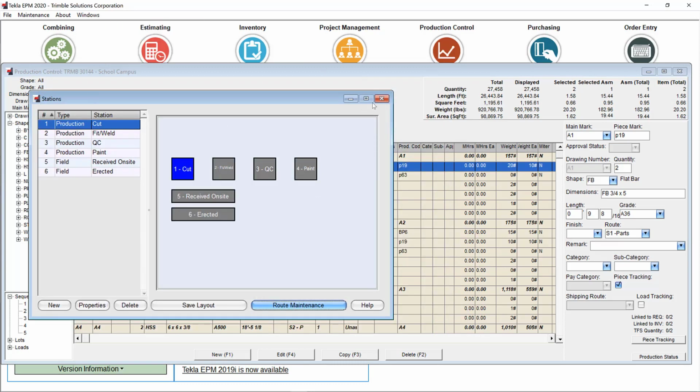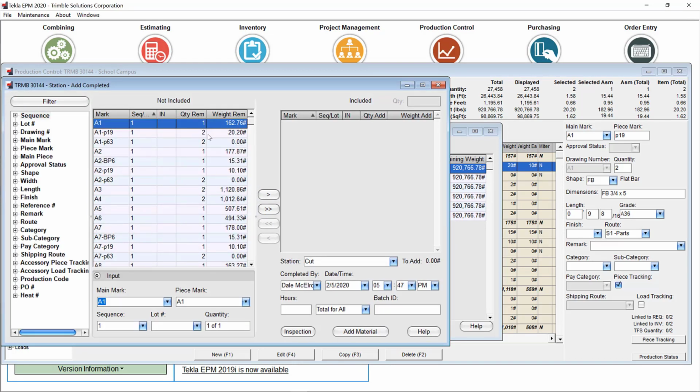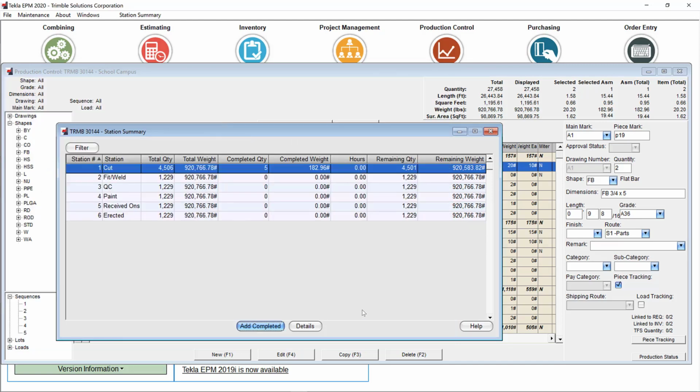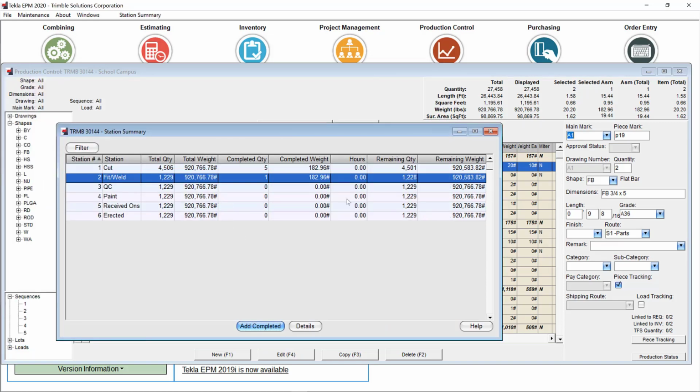When I go back to that same project, we now see that when I go to piece tracking, and I'm going to add completed stations to this particular assembly, we see that the parts are available for us to complete because of that part station. And I'm going to hit add complete through the fit and weld station. We see that only the mainline assembly is available to send through. I'm going to mark that as complete as well. And we see that those weights completed match up.